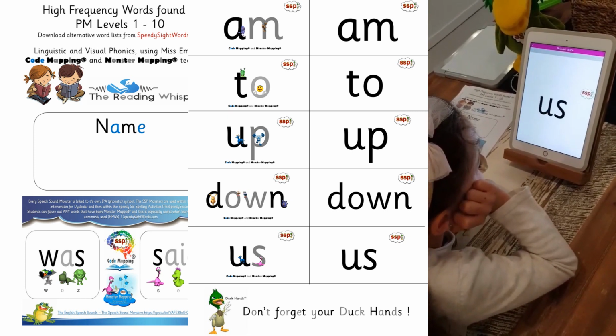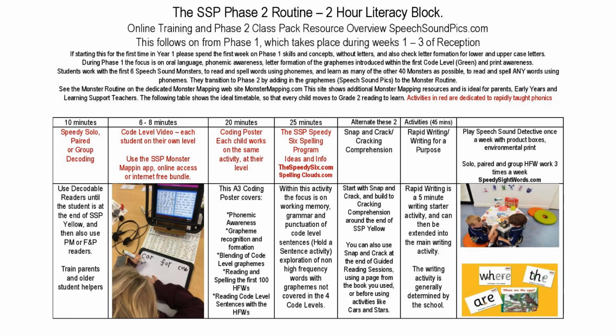So that's round about PM 10 by the end of term 3 in prep. The average for an SSP teacher who can actually follow this routine is just over 17. So compare that with the national average and you'll see how wonderful this method of teaching actually is.